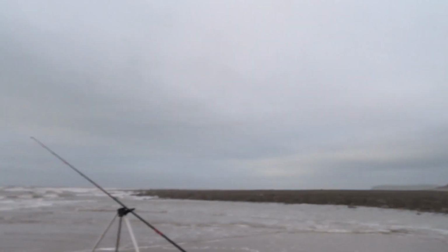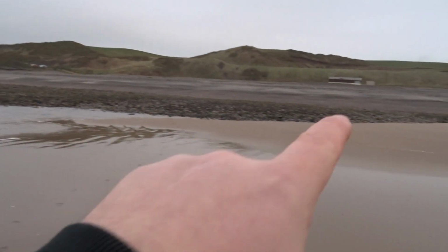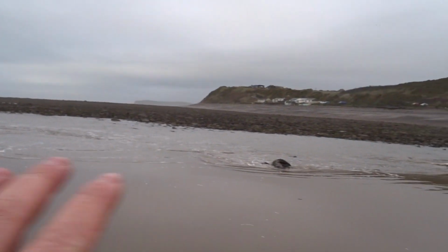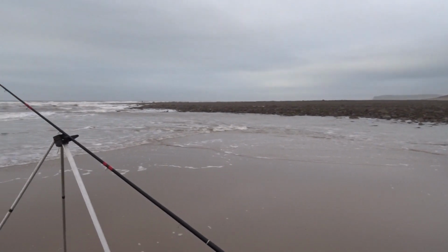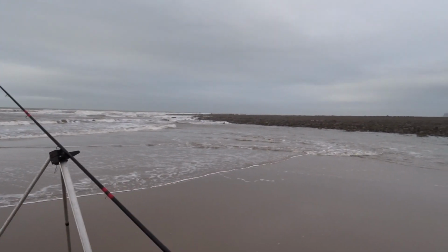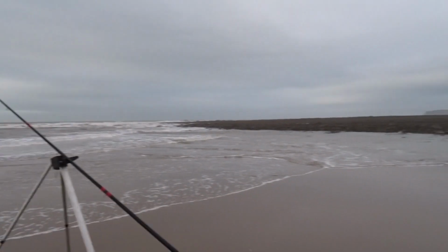But yeah, this is the mark here, look. So the car park's just up there, and you've got all these rocks, a big rocky mark straight off the car park, which a lot of people do go to. And as you can maybe see, there's a guy fishing over there. That's Matty. He's brave enough to fish on the rocks. I'm not quite yet because it's been a while since I've been fishing.